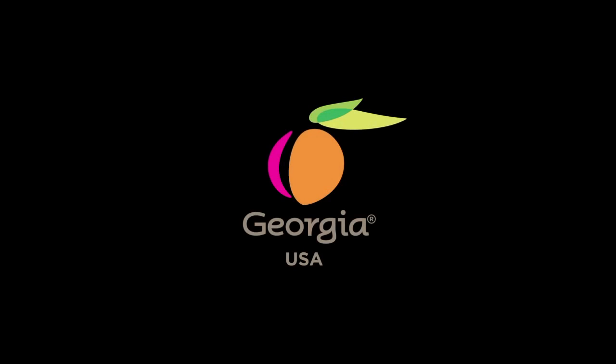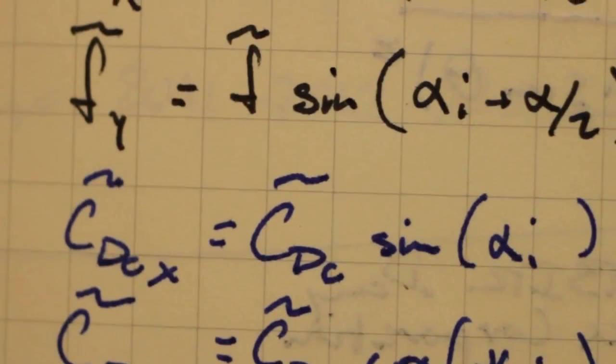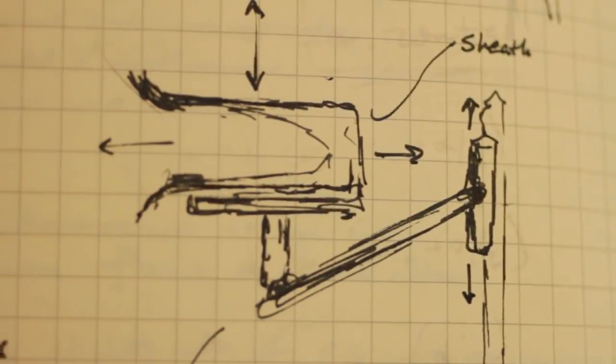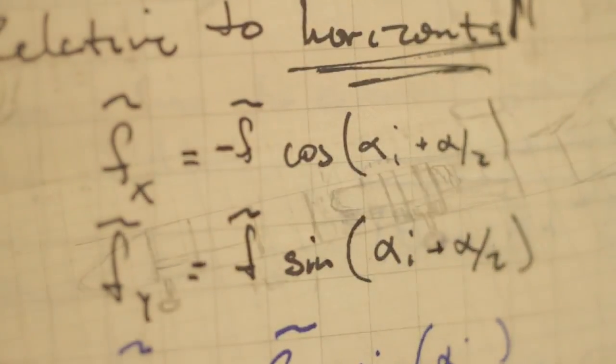OB1 to the north. Are you good to go? Computer is connected. Air probe looks good. Good to go? Go, no go for engine start. We're go for engine start.